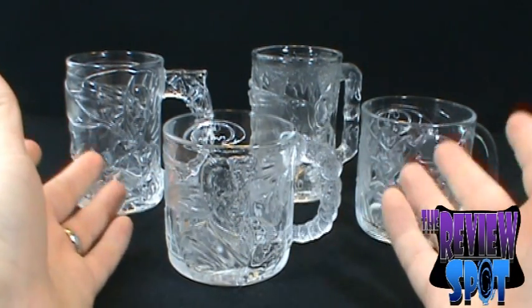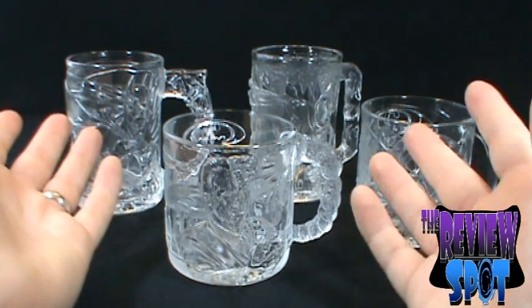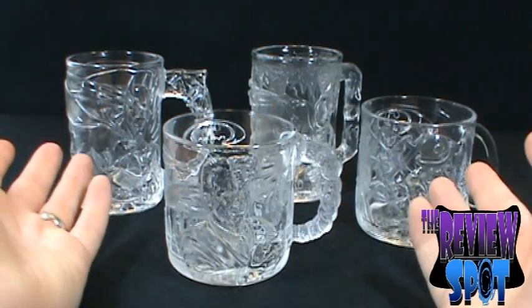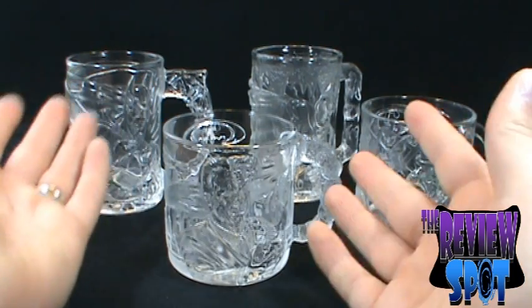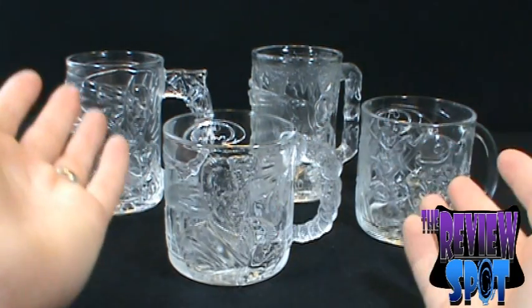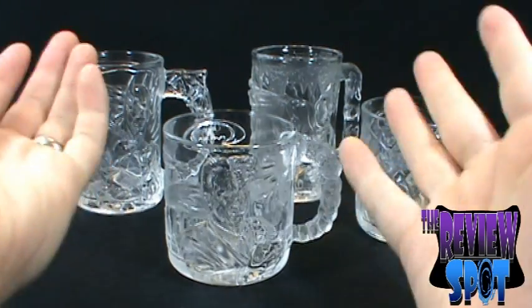And to get 4 glasses, as simple as it may seem, sometimes it's not always easy getting those McDonald's premiums. You've got to go back every week. You go, oh, sorry, we don't have the Two-Face glass. You're going to have to come back. Or the other McDonald's store has the Two-Face, but doesn't have the Batman. You see where this is going. I'm sure anyone who's collected McDonald's premiums knows the hassle.